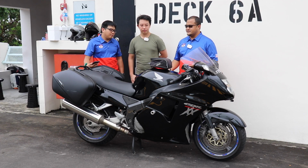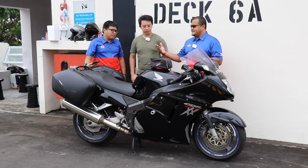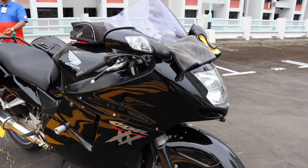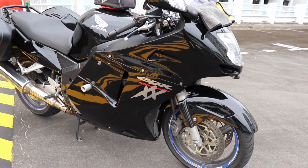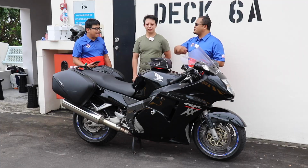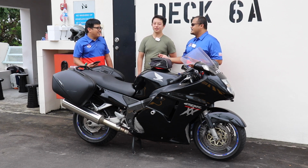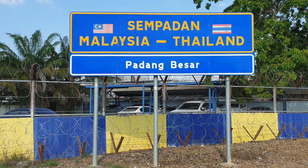So far, what are the best memories that you had with this bike, considering that you had just owned it in a short period of time, and we are not able to really fully utilize its potential or go on a long touring distance trip? Melaka okay, but if we can go to Thailand further, that was my plan when I bought this bike.